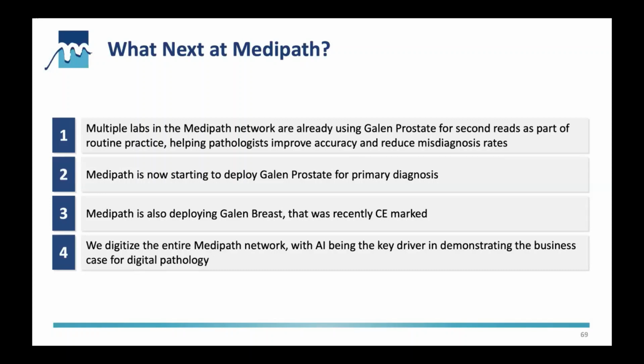For a year now, Medipath has been using Galen prostate for second read over several labs in routine practice, helping pathologists improve daily diagnostic accuracy. We are going to start the deployment of a first read application of Galen prostate and also the Galen breast solution, recently CE marked. The digitalization of the Medipath network is in progress with the installation of 3 scanners in 3 different labs. And AI is becoming the new tool in the practice of a pathologist for tomorrow.